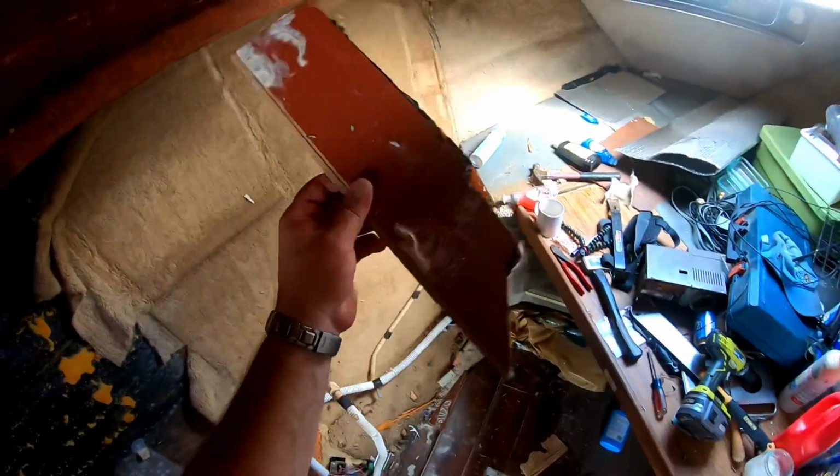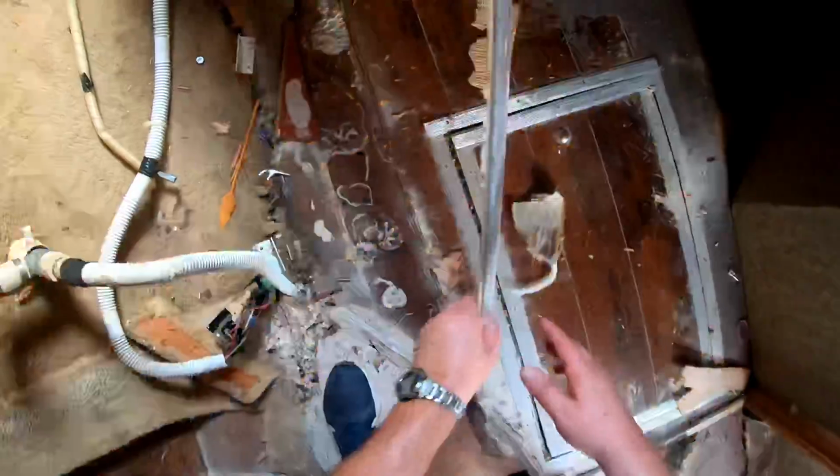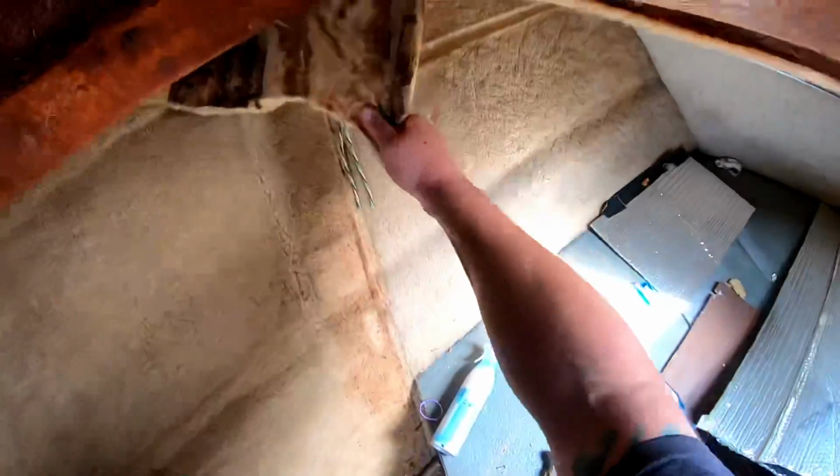Looks like somebody put mayonnaise on this floorboard to glue it down. Oh, more mayonnaise. Huh. Oh, separate strip all the way down, huh? Yes!